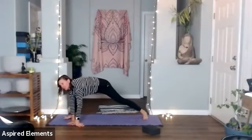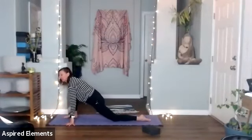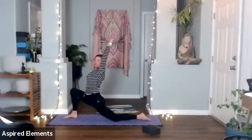Drop down, hold it there. Rotating towards that left leg. Drop the back knee and then either one hand comes up or both. Reach.